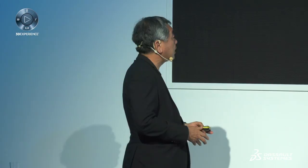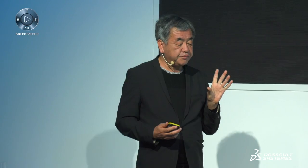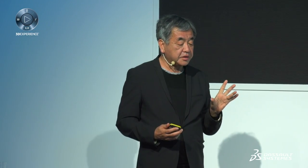But my approach is different from him. I try to integrate structure and skin, structure and cladding. That approach is very much related with contemporary computational technology. So we worked with Cartier very often to find the best unit for our design.